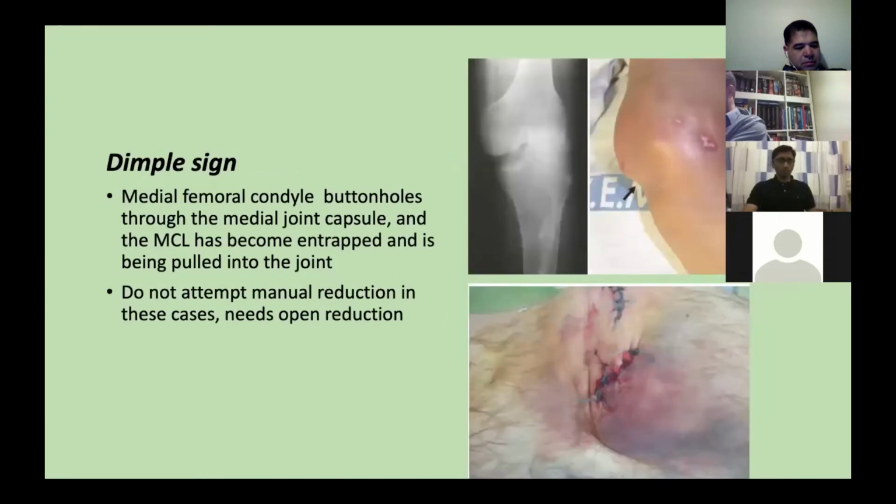Okay. What do we see here? You can see a dimple sign. You can see an arrow there, which is a posterolateral dislocation of the knee, which means the medial femoral condyle has buttonholed through the capsule and has entrapped the MCL. So however much you pull it, you're not going to reduce it. In turn, you may cause more vascular damage by continuously trying to reduce it. So don't attempt closed reduction. This has to go to theater.